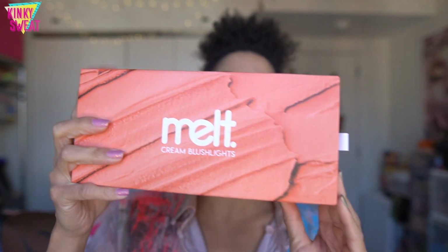Hi friends. Today is a first impressions of the newly released Melt Cream Blush Lights that I just ordered this past Friday, which was their launch day. I just received it in the mail today.